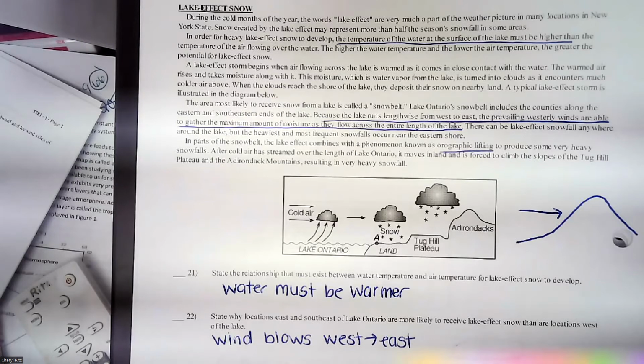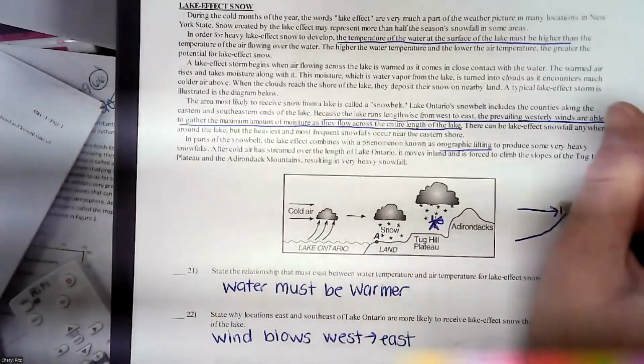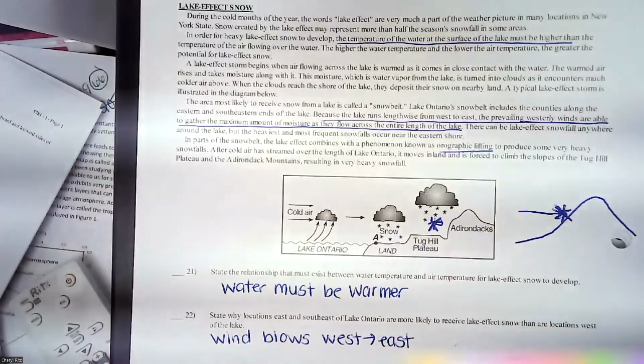Why does right here, meaning right here on a mountain, get a lot more snow? No, this is the actual question, guys. Why does right here, which is kind of like right here, why don't you tell me? No, I'm going to tell you, you guys know this. What do we know about mountains and the wind side of a mountain? Why is it wet or humid?